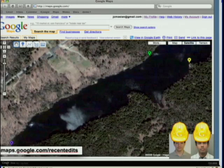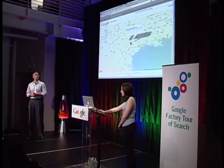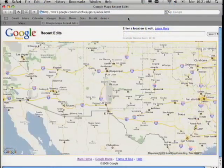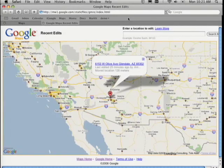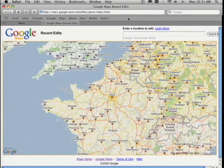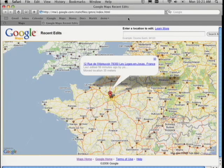And one thing that might be fun is to go to a demo of maps.google.com recent edits. Just as a sampling, maybe, Dana, you could go to recent edits. Can you go to the demo screen, please? Thank you. So every 8 seconds or so, this is just cycling through a random sample of the modifications that end users are making to make the maps more accurate. It's a fun app to watch the world improving in its accuracy as we speak. Maybe we could go back to slides, please.